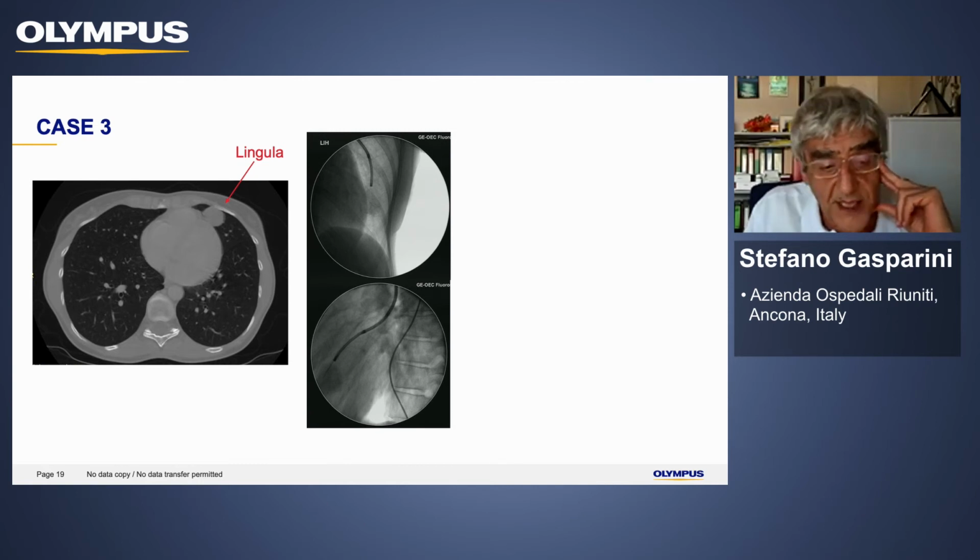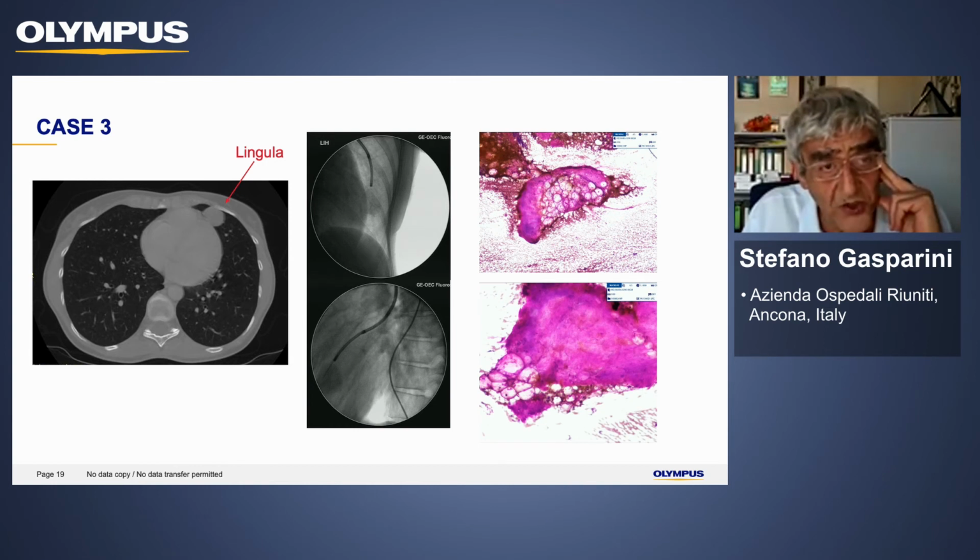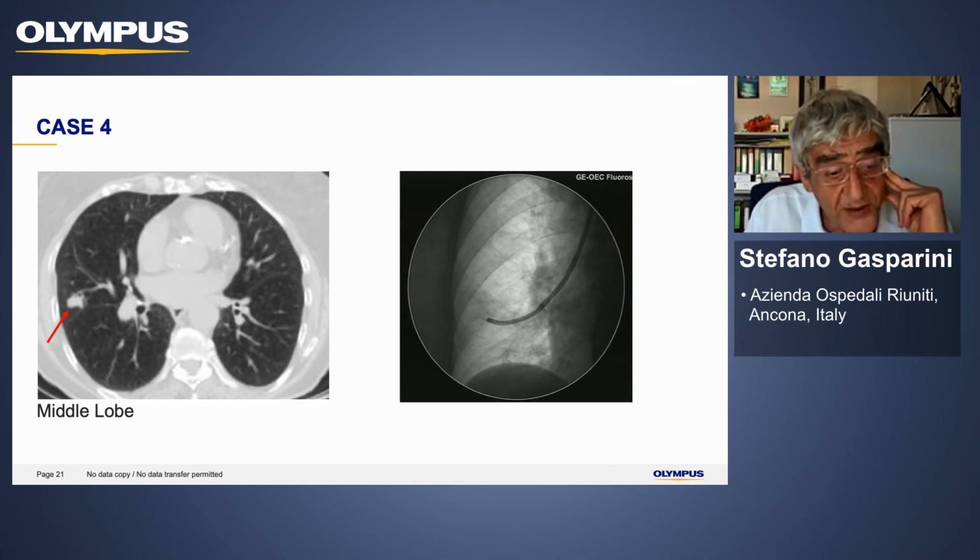This is a very peripheral nodule of the lingula close to the pericardium. Fluoroscopy showed the ultra-thin bronchoscope approaching the nodule. And in this case, it was not an adenocarcinoma, but a hamartoma. This is a very small nodule, 1 centimeter, inside of the middle lobe. You can see here the ultra-thin bronchoscope reaching the nodule and the transbronchial needle taking the sample. And it was an adenocarcinoma.